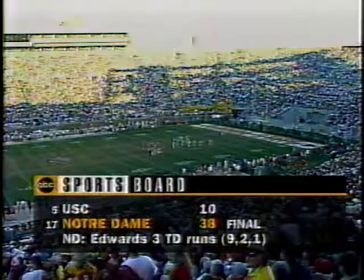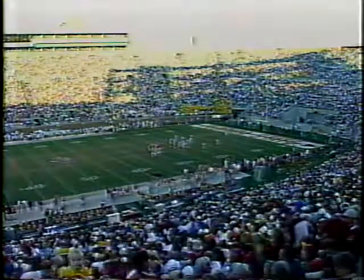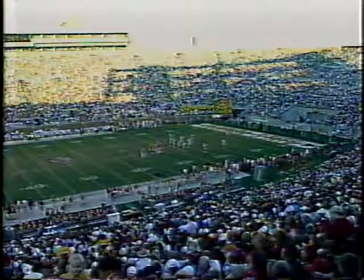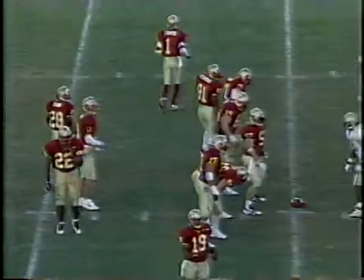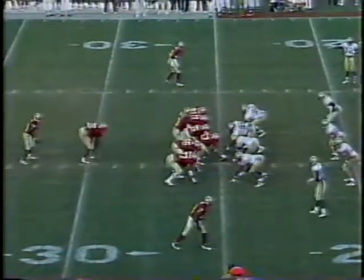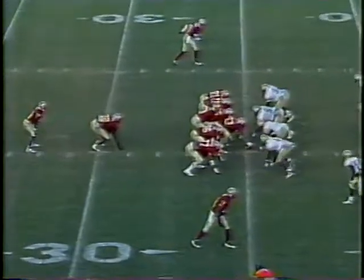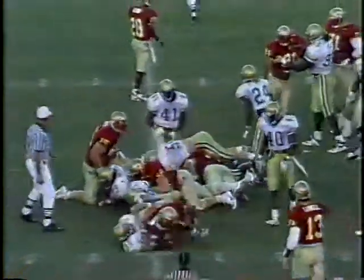Still cannot beat Notre Dame. And that streak continues. It is one of the more amazing in college football. I believe you have to go back to the early 80s, if I'm not mistaken, the last time that Southern Cal was able to beat Notre Dame. They fall out of it now. And here, the Seminoles are attempting to finish off this drive. They've gotten to the 25-yard line, and they pound right ahead. It was 2nd and short.